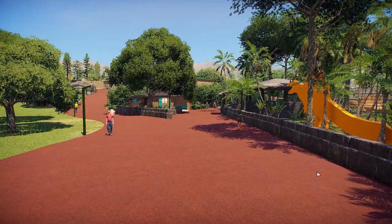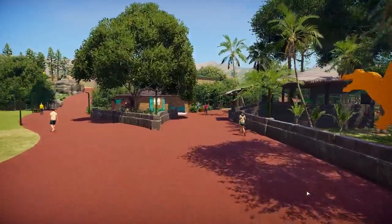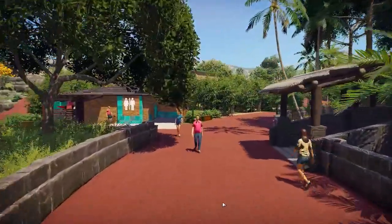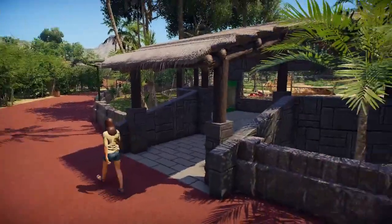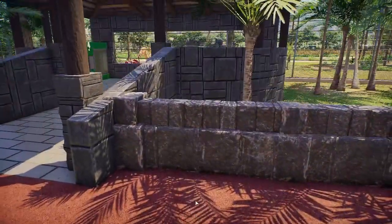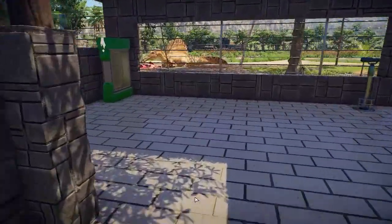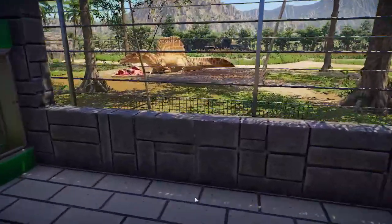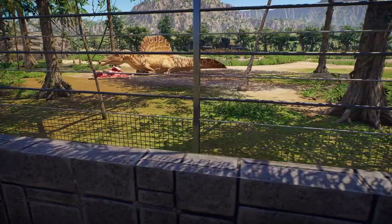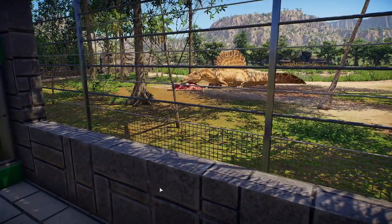So we're out by the Spinosaurus habitat now, and in that video I had talked about possibly adding a viewing area for the feeding tray for the Spinosaurus, and I have done that. You can see it here, and there's a Spinosaurus out there by the feeding tray. So fortuitous timing. It's not terribly fancy. It's shaded. I would envision probably some one-way glass here.